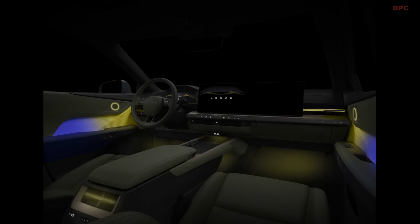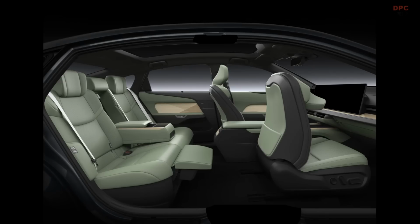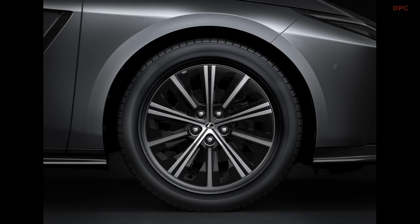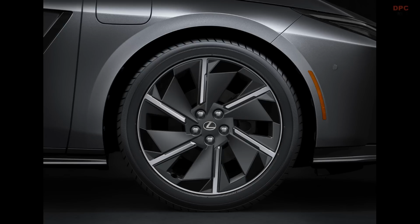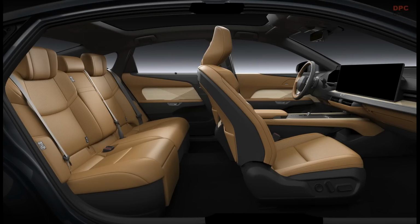A panoramic glass roof can now dim electronically, and the rear cabin is equipped with massaging seats and its own climate panel in the center armrest. Lexus is clearly aiming at redefining what luxury means in this segment. One standout feature is the bamboo-colored interior, which adds a sense of uniqueness. The brand even used 3D printing on the dashboard to replicate the texture of bamboo. Ambient lighting is now elegantly integrated into the door panels, a first for Lexus.